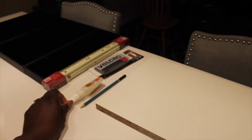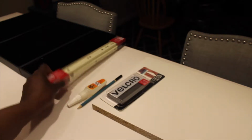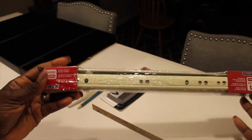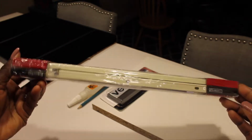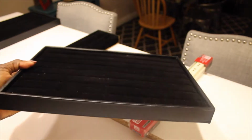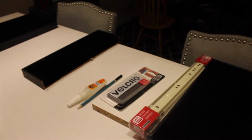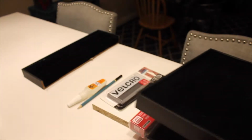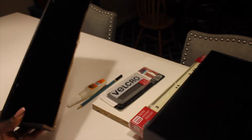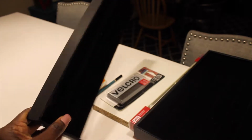You need a pencil, some Gorilla Glue or some strong holding glue, a pack of Velcro, and you're going to need some drawer brackets. You can get these at Lowe's or Home Depot. Basically, it's the mounting system for the drawer. And then I bought 3 different jewelry organizers from Michael's. These have the plush velvet on the inside. And so I bought 2 of those, and then I cut one in half because it fits the configuration in which I am doing my drawer.